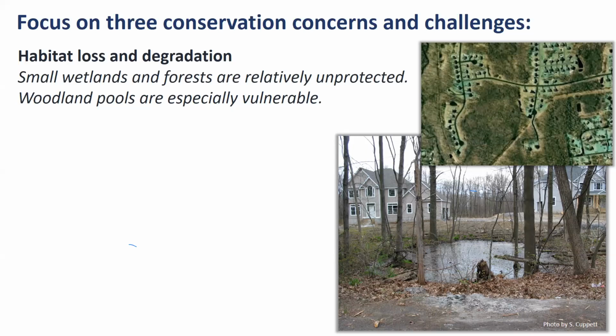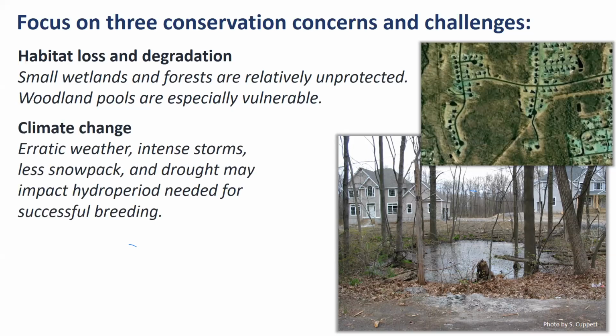Another concern that we have about woodland pool breeding amphibians is climate change. We're already seeing this now, and the predictions for the future include more erratic weather, including things like intense storms. We've seen situations where it gets really warm in late February, and then we see a nor'easter in March. And this is probably confusing to some of these amphibians that are using cues like thawing ground to know when it's warm enough for them to leave their winter shelter and start moving to pools for breeding.